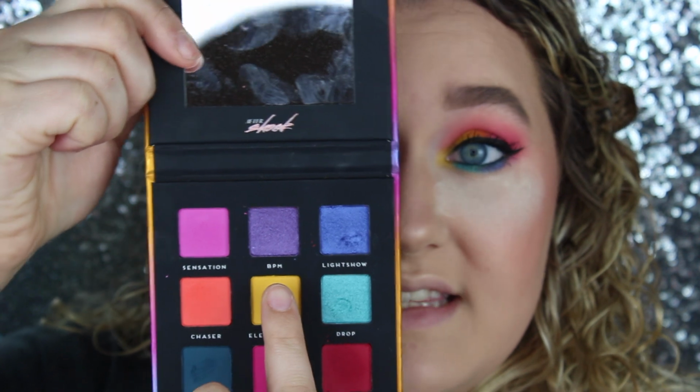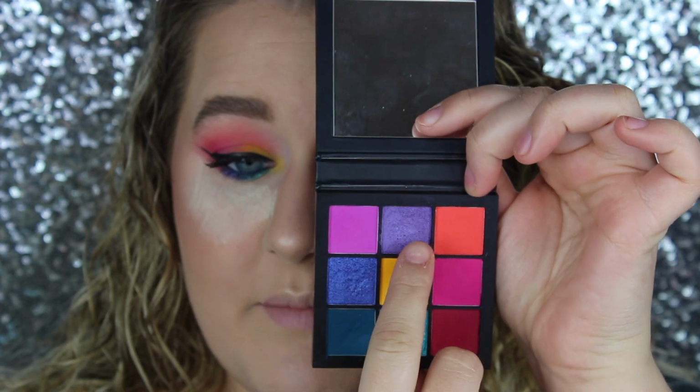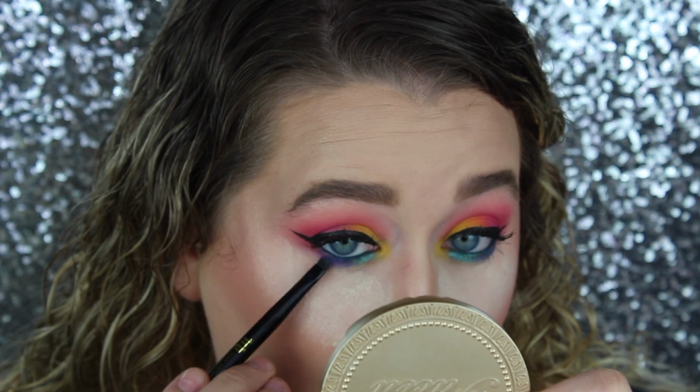BPM, which is the shimmery purple shade. So we're going to put that on our outer third of the lower lash line. And I'm going to take the same shade from the Huda Beauty palette as well.